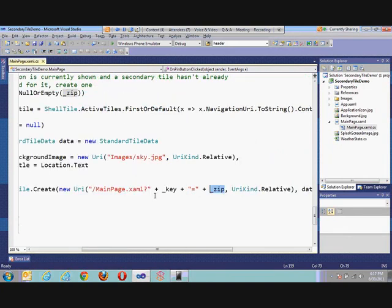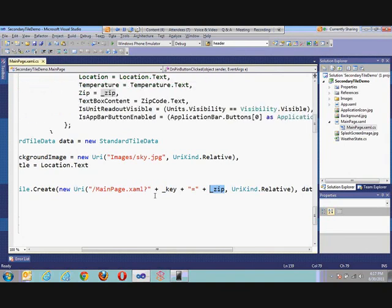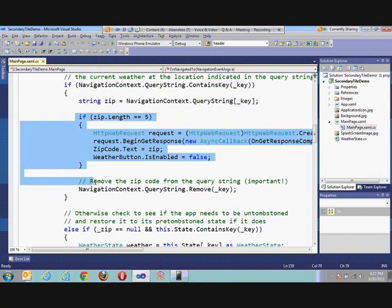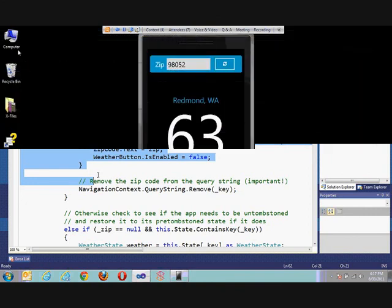If you look in this page's OnNavigatedTo method, of course that's going to be called every time the page is displayed, you'll see there that I'm checking to see if there is a query string containing a zip code. If there is, then I'm using it to restore the state of the application. I'm not using tombstoned state. I'm going and grabbing new state based on that zip code that was passed in. So that's one use for these so-called secondary tiles. You may think of others, but again, I think it's a fairly exciting feature. It's one I've already used quite a lot, as a matter of fact.